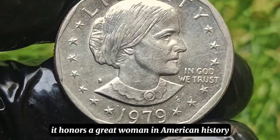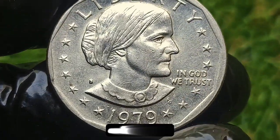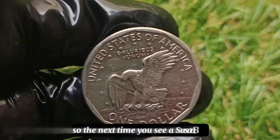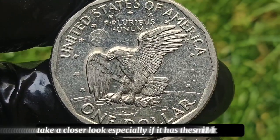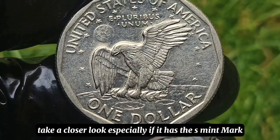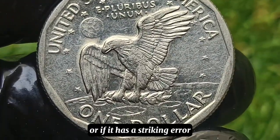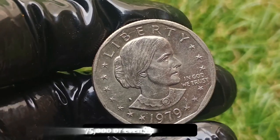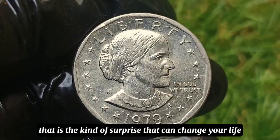It honors a great woman in American history, it has varieties that only sharp eyes can spot, and it has errors that can turn a simple coin into a once-in-a-lifetime discovery. So the next time you see a Susan B. Anthony dollar, do not ignore it. Take a closer look, especially if it has the S mint mark. Because if it is the rare Type 2 proof, or if it has a striking error, you might be holding a coin worth $60,000, $75,000, or even $82,000. And that is the kind of surprise that can change your life.